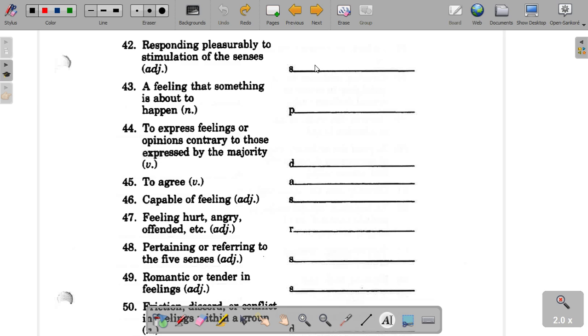Responding pleasurably to stimulation of the senses. So anything that you can feel. What was the root for feel? Sense. So sensual. Good. A feeling that something is about to happen or it will happen. Presentiment, right?